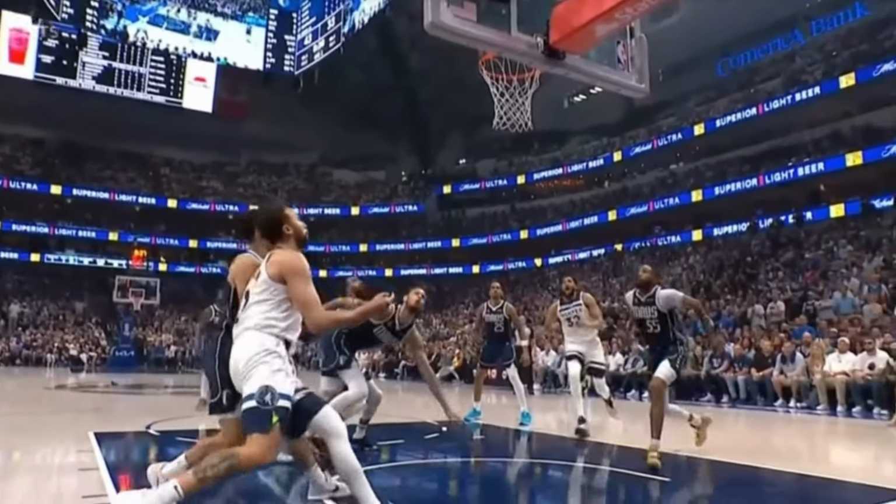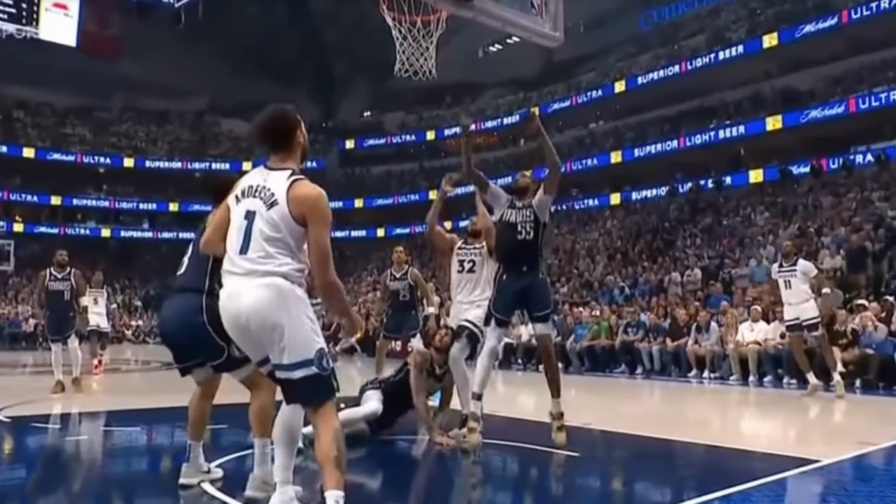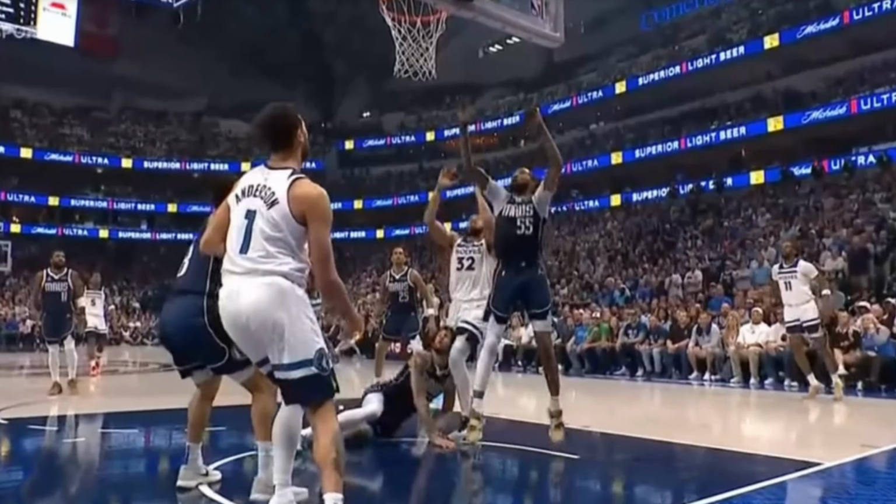From this angle, we can see Dereck Lively. He is in the center of the key right here. He is falling down. He's got his left hand out. He's going to fall onto his outstretched left hand. And from here, number 32 of the Timberwolves, that is Karl-Anthony Towns. It's his left leg, the inside part of his left knee and left thigh. They are brushing up against the left ear of Lively as he's on the ground. But the real impact is going to come here from behind, from Karl-Anthony Towns' right knee.